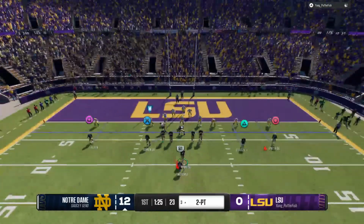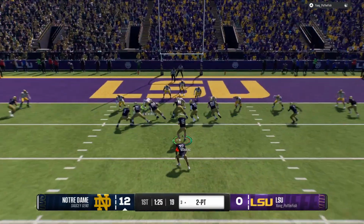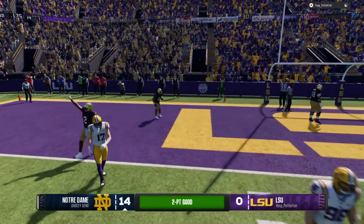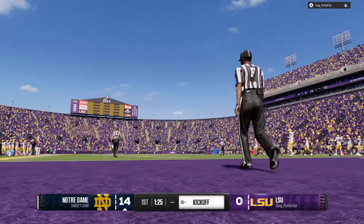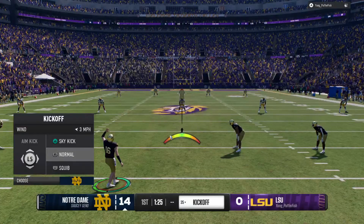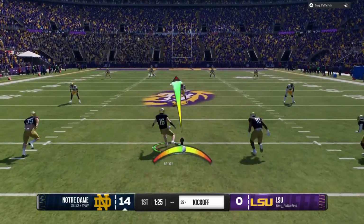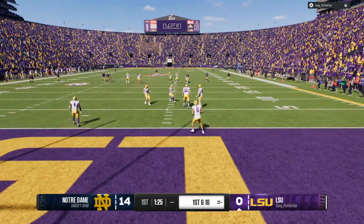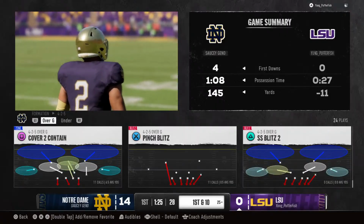Now a 2-point conversion attempt coming up. Trying to run it in. Into the end zone for the 2-point conversion as they extend the lead. About to kick it off after punching it in for the touchdown. That ball skips through the end zone. It's a touchback, and they'll take over at the 25-yard line.